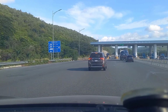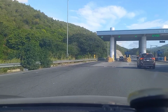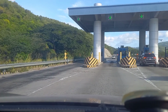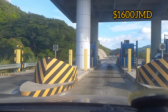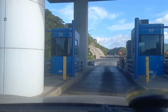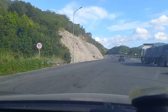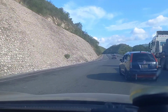Over this side now is what requires that you make sure you have the money before you come on the toll. Because this side, if you're taking it from Caymanas to Mio Bay, it's $1,600 Jamaican dollars. It costs, but it does cut the journey in almost half.